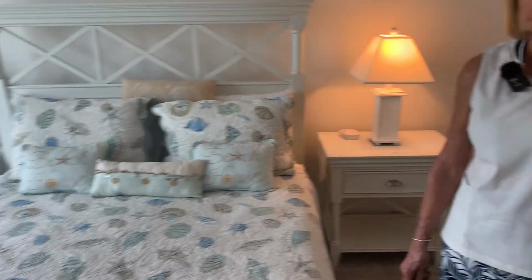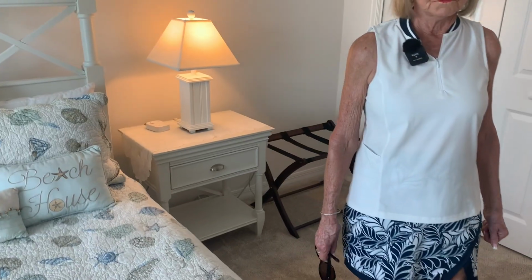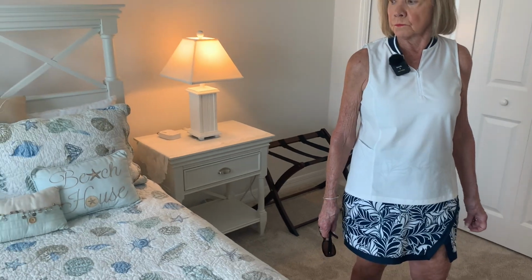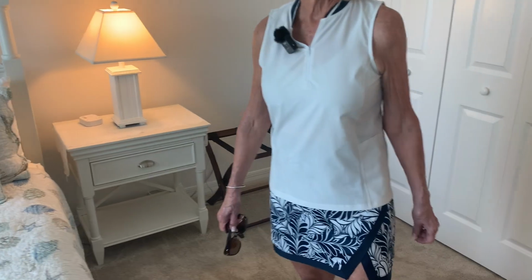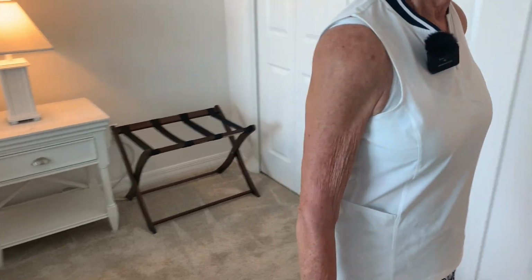I think it was through Amazon that we bought the luggage racks that some of our guests who have stayed here already, you know, Donna, you got one right behind you there. Yes. They have really worked out for folks that are staying here.